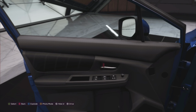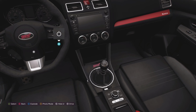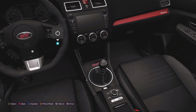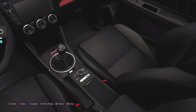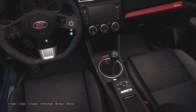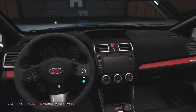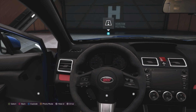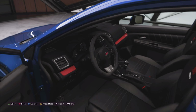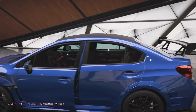So yeah, really rather nice interior. Everything there that you'd expect it to be. Nice amount of analog buttons as well. It's not solely relying on a screen. And you've got the usual stuff inside. You've got a nice 6-speed gearbox. You've got all of your nice buttons. It's all very nice looking. Not overly complicated, but then not barren either inside.